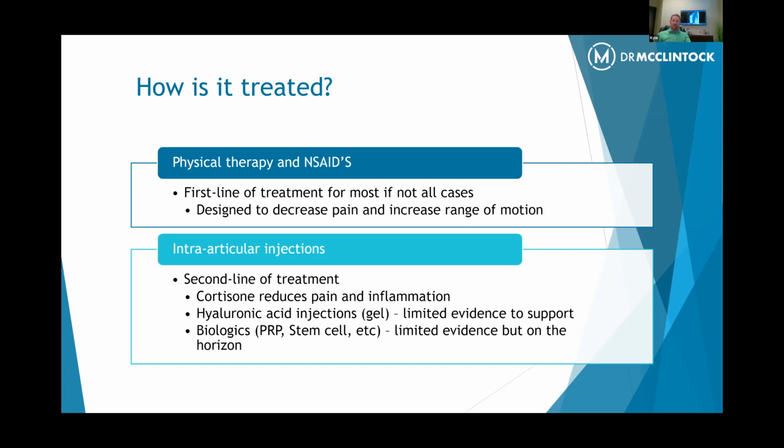So some people are familiar with hyaluronic acid injections. Those are the gel shots that you may have heard of. There's limited evidence to support use of that in an arthritic shoulder. It's not to say that it isn't used or that some clinicians don't use that for treating shoulder arthritis, but overall, by and large, across the board, it's not a very commonly used treatment option for shoulder arthritis.